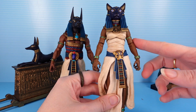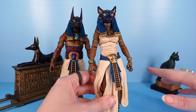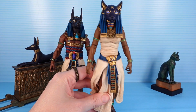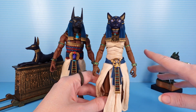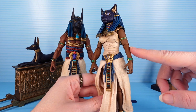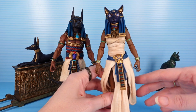So you've got Bastet, who's primarily lording over cats and fertility and childbirth, and then Sekhmet, who is more of a warrior goddess. Bastet is more of a domestic cat, whereas Sekhmet is a lioness. And Four Horsemen have said that they want to make other gods in the pantheon, so I imagine we'll be seeing a Sekhmet at some point using this body, maybe even the same head sculpt, more or less. And that would be awesome, because I love Sekhmet. I think she's really cool.